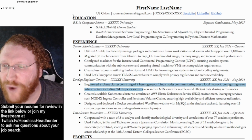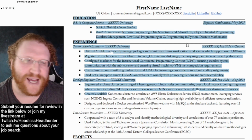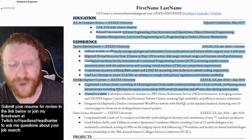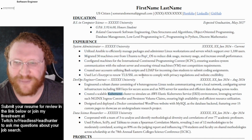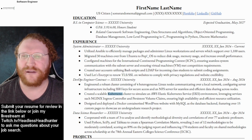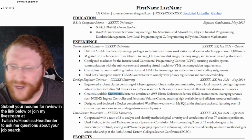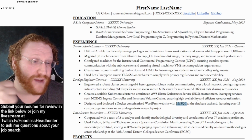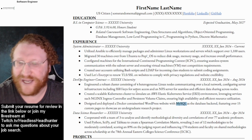Okay, so here's why I have a problem with this: I have to go all the way here before I see a single keyword. And truthfully, Kubernetes is a little advanced for an intern resume. It's good that you have it, but I really want the basics. I want MySQL or SQL. I want Java. I want Python. I want JavaScript. I want TypeScript. I want the bare bones basics.